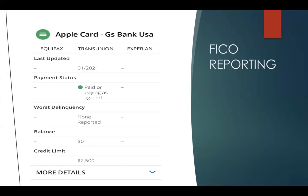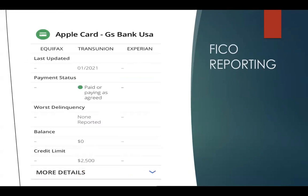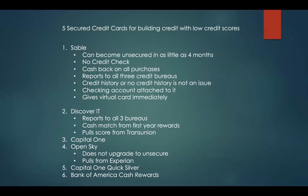So yeah. Then we have something like Discover. We know about Discover, and they do report to all 3 credit bureaus, and that's very important when considering getting a card. This is just a few examples I wanted to show you, because there are credit cards out here that only report to 1 or 2 credit bureaus. So your best bet is to get one that reports to all 3.